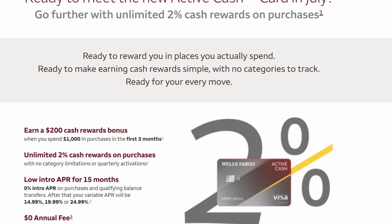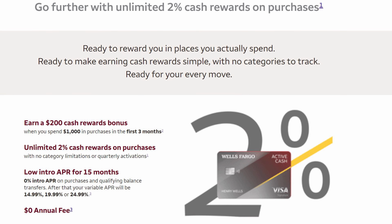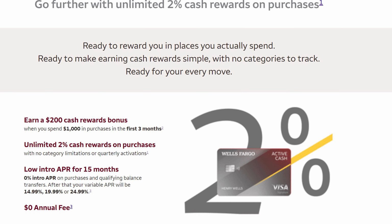Let's get into it. So are you ready to meet the new Active Cash card from Wells Fargo? It's offering 2% unlimited cash rewards on all purchases and comes with a nice little $200 bonus if you spend $1,000 in the first 3 months. They're also promising a low 0% APR for your first 15 months on qualifying purchases and balance transfers, and you will be converted to the normal very high APR after that intro period.